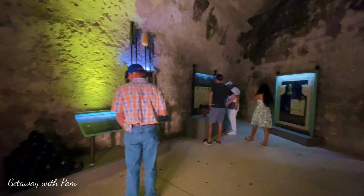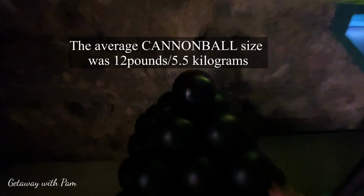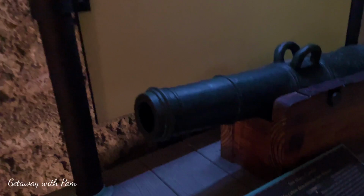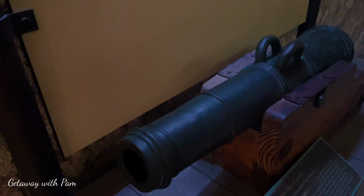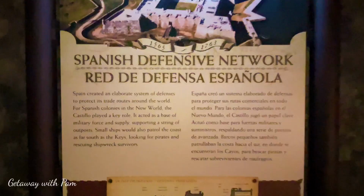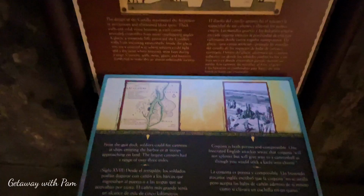Cannon and walls. So Spain created an elaborate system of defenses to protect its trade routes around the world, and this Castillo played a key role and acted as a base of military force and supply.